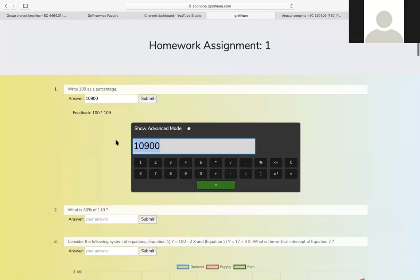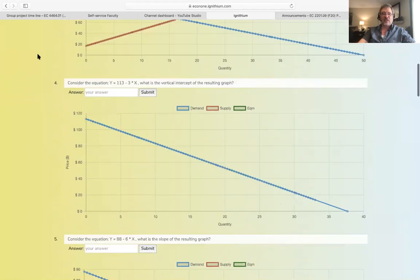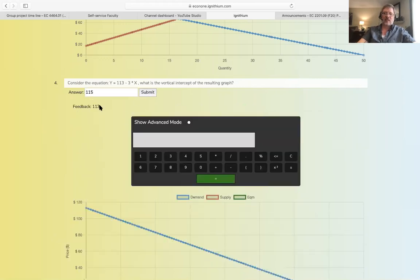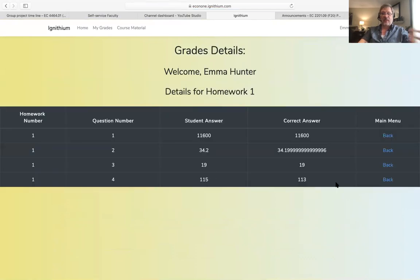Yeah, it does. So is all of this working for you the way that it's working right now? Yes, it is. Let's do another one and I'll just put in a random answer. Question number 4, I didn't answer yet. You saw I had questions 1, 2, and 3, right? Yes. The vertical intercept here would be 113, and I could look it up on the graph. It's there, it's 113, but I'm not going to. I'll put in the wrong answer, 115. Submit, and I can see I got the wrong answer. Now I go back to my grades, and I still have 3 out of 10 because I didn't get that one right, 115 versus 113.